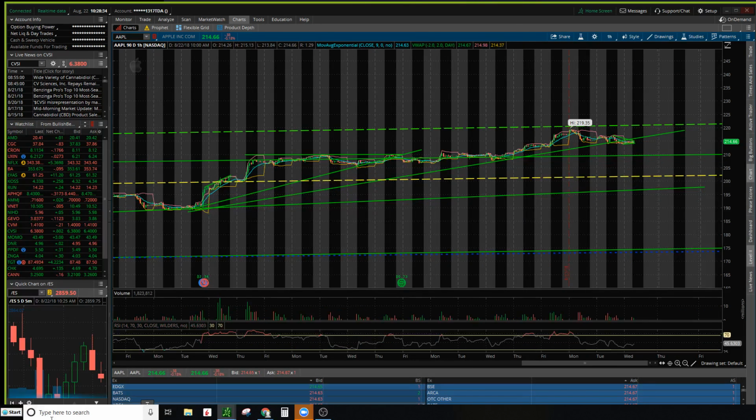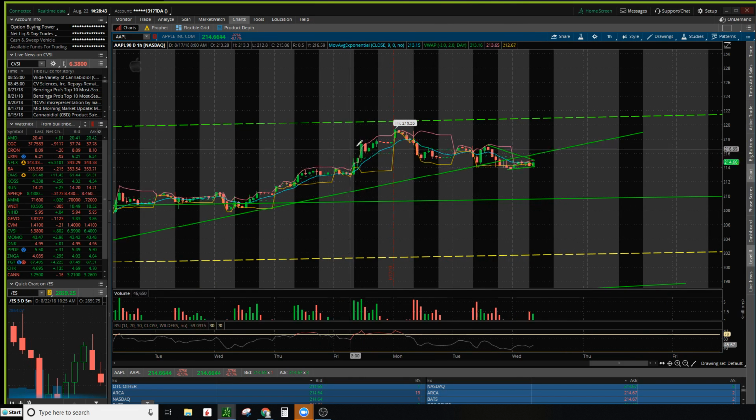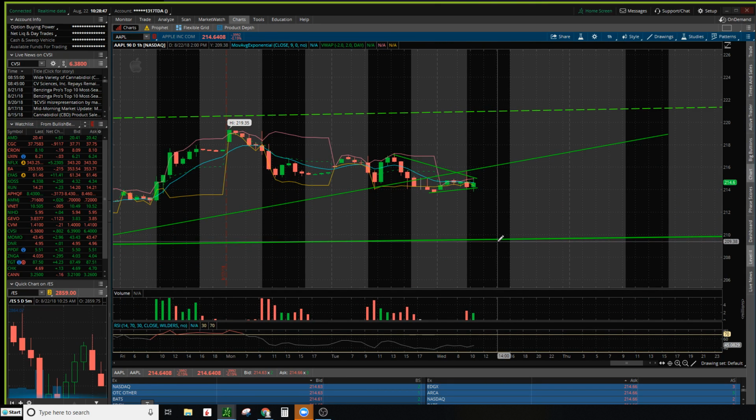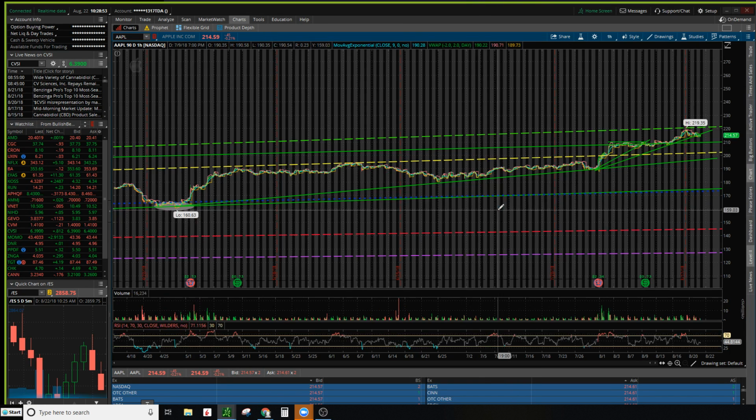So you probably want to stick with selling a call spread on Apple, a bear call spread, until it hits 212, or maybe even buying an in the money put. I don't think it's ready to break out of this 220 level yet.